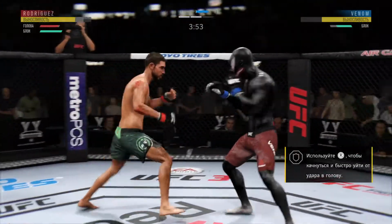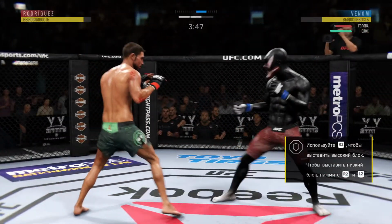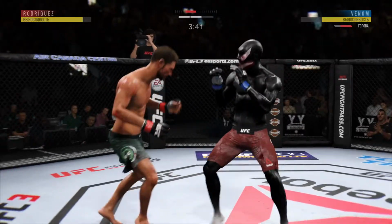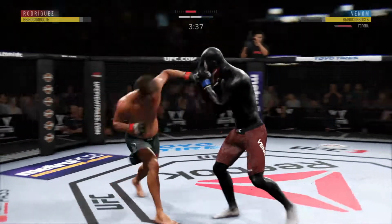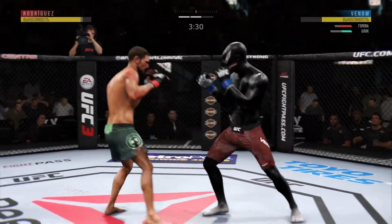Connects with the punch there. Head kick! Wow, that left high kick came out of nowhere. Slightly deflected. How about that chin?